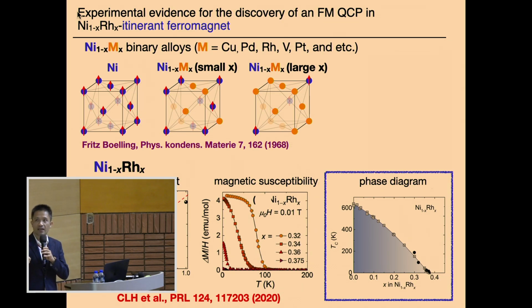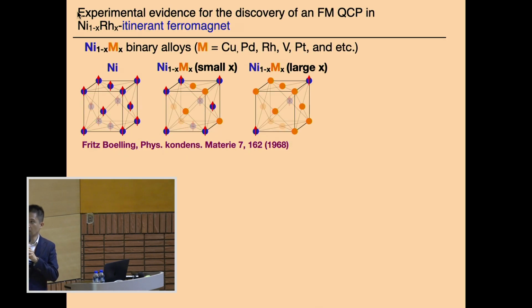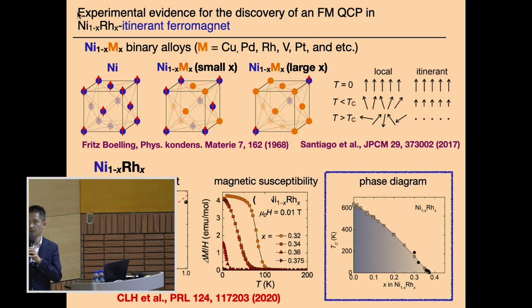Unfortunately, this is an itinerant ferromagnet. So what's the difference between a local moment system and an itinerant magnet system? For the previous compound, say at T equals zero, they are really local moments. Let me use an arrow to represent the local moment. They point in the same direction, that's a ferromagnet. Let's raise the temperature a bit, you will see they start to fluctuate, but the net direction still points the same way. When the temperature is higher than TC in the paramagnetic state, moments point in different directions, so the sum will be zero. That's the local moment picture.